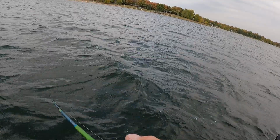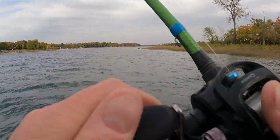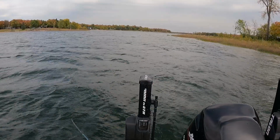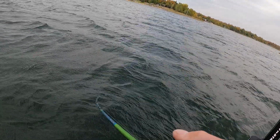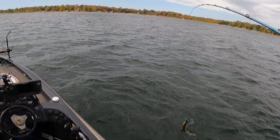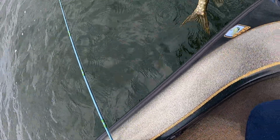Slack in the line. Oh, and it came off too. It's probably a pike. I knocked a ton of slack in my line. Yeah, I bet you it was a pike. Whatever it is, it feels smaller. It's another pike. Goodness. Just can't get away from these guys. I'm tired of grabbing onto them. They're just slimy. What is faster to unhook?